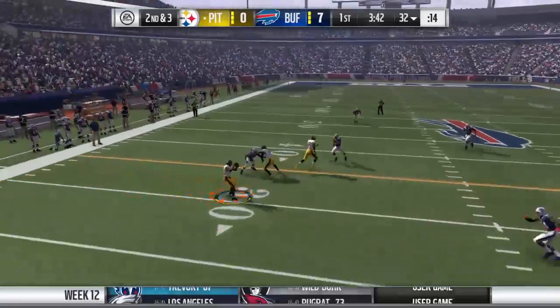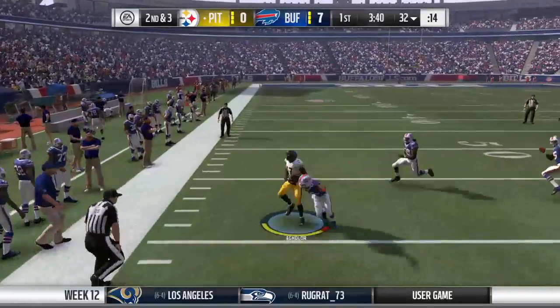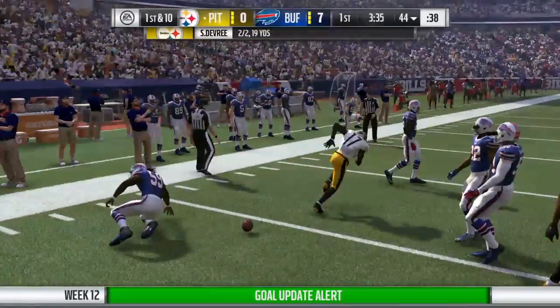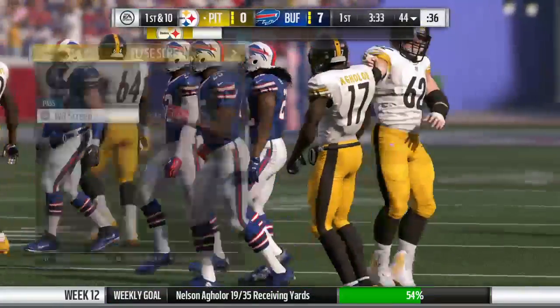He'll look to throw. This complete, left side to Aguilar. And they'll get it up just short of the 45 at the 44. 12 yards there as they move the chains.